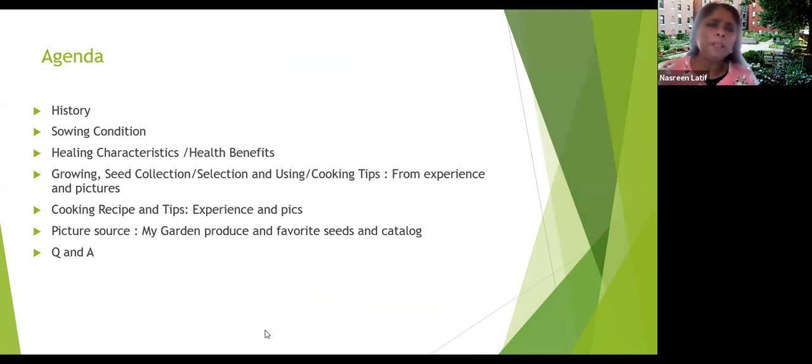So today I will mainly focus on the history, the sowing condition, healing characteristic, and health benefit of the produce. I was talking about bottle gourd. Sometimes in our country, we call lao and daikon. They have different names, but we call it mula in India, they call it muli, mule. So they have a little bit of a twist of the same name.